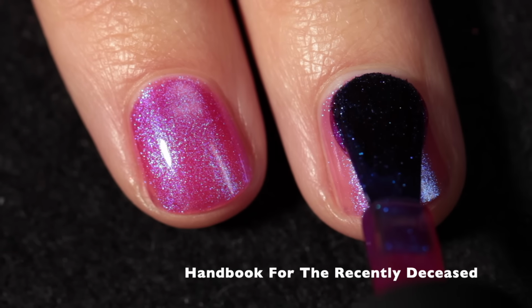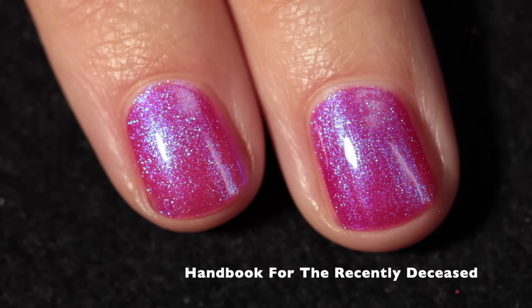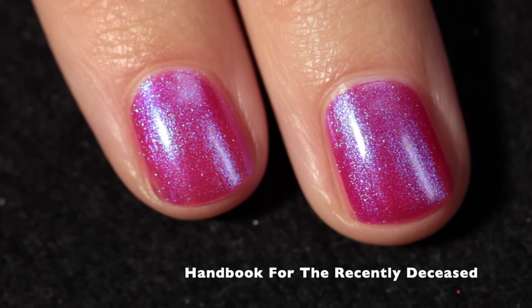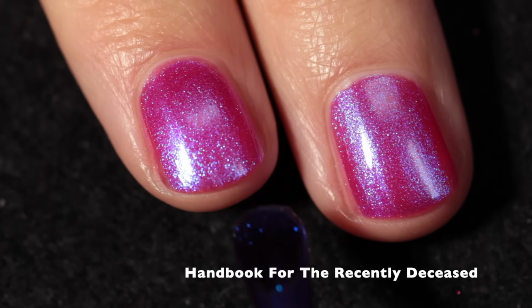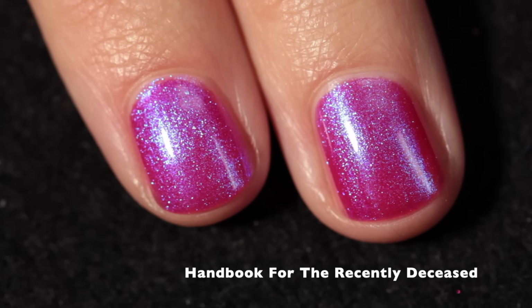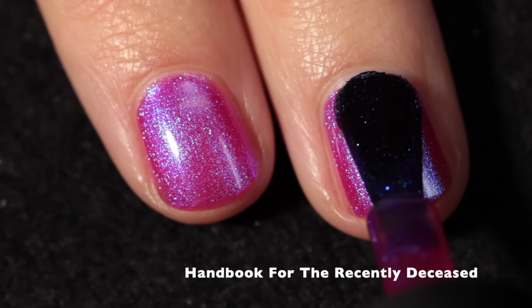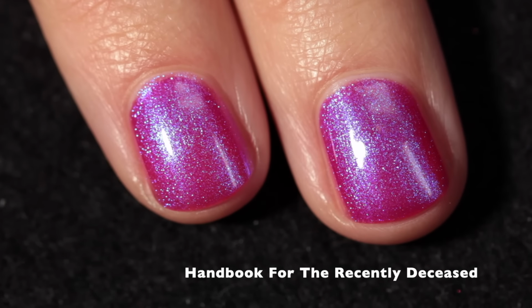But this is not a red polish at all. It's definitely magenta pink. And what you're seeing is color accurate to what is in the bottle, what I got on my nails. And yes, I absolutely love this color. I'm a sucker for shades like this. They will never get old. This formula is phenomenal. And that coupled with the name and the inspiration, I just love it.